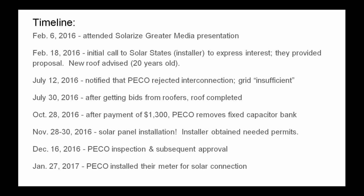But the Solar States installers were kind enough to pay half of that. So we paid $650 and they paid $650. So we got the roof done in July. And then by November, the Pico situation was cleared up, and they did the installation in a couple of days. And the installer dealt with all the permits that were needed from Pico and from local community and so on. And then in December, Pico did their inspection and approved it, and we began generating power.